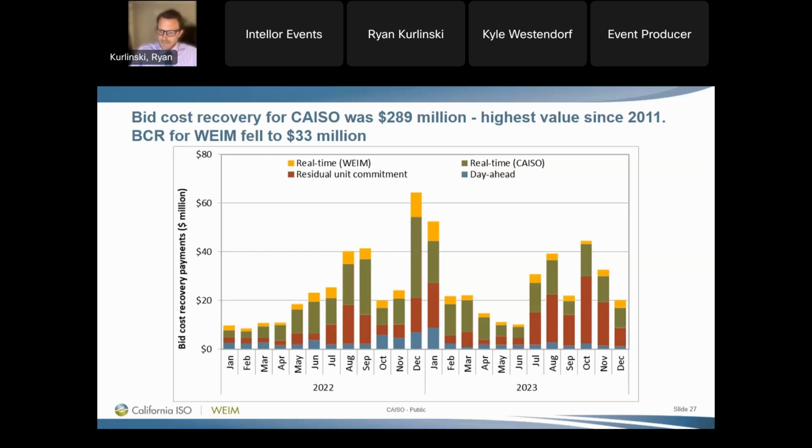And we think that most of that can be attributed to the increase in those adjustments to the RUC load requirement that I talked about in the last slide. WEIM bid cost recovery was about $33 million in 2023, down from $42 million in 2022. Again, jumping back to CAISO, that $289 million in bid cost recovery in the CAISO balancing area was 2.2% of total wholesale energy costs, which is up significantly from BCR being only about 1.4% of total wholesale costs in 2022.